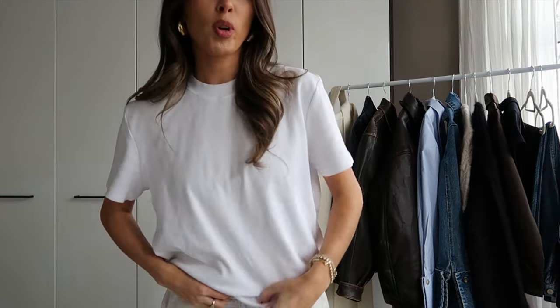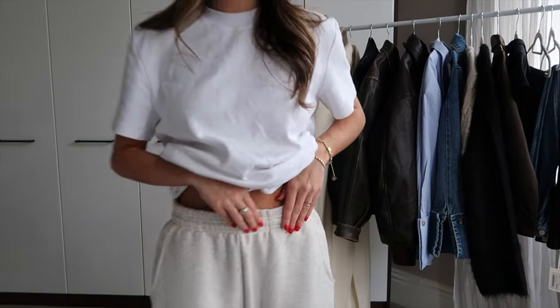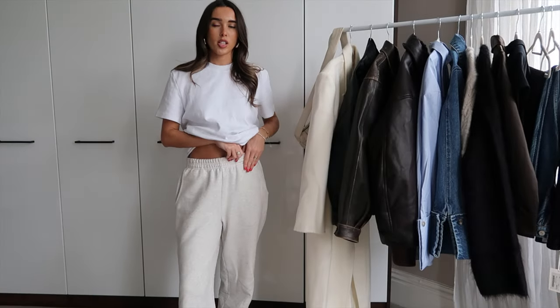So Mill and I have been on the hunt for a wide, thick, high quality pair of joggers that we can have in the basics, gray, black, and for ages we haven't been able to find any that were long enough or thick enough. And then I found these on Adanola, so soft. They do have matching sweatshirts, I think, as well, but I didn't get those. These are an extra small, so very, very oversized. They have a drawstring, so you definitely don't need to size up.